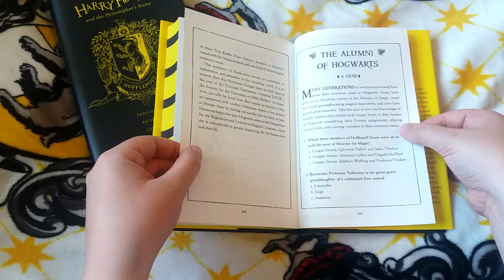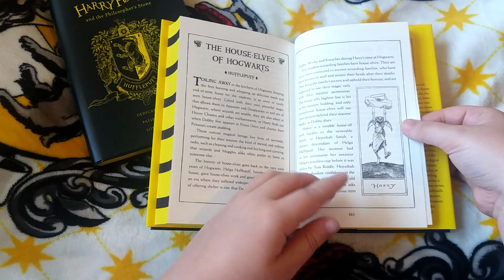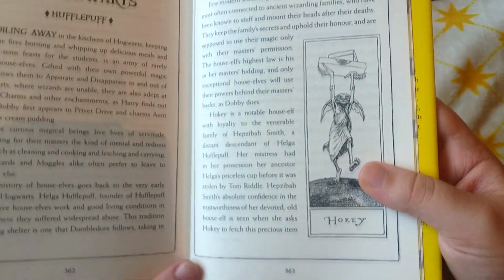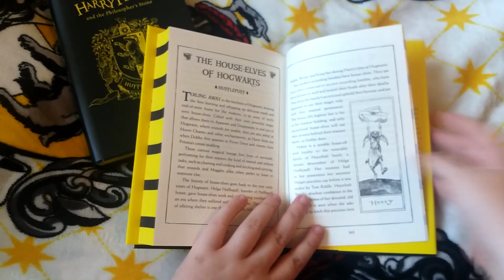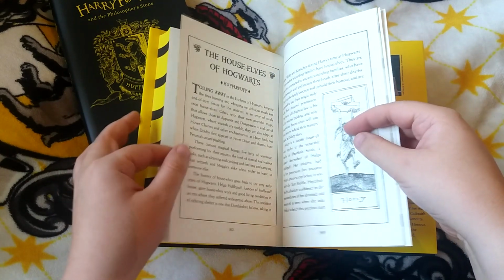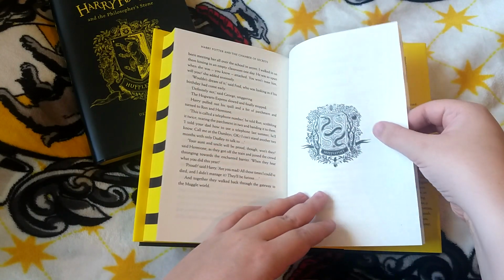Some more information. So this is the quiz, the start of the quiz. Oh, that's so cute. Look, there's a little house elf. I'll bring that closer so you can see. That's really sweet. I do love house elves. This is the house elves of Hogwarts. So I've never actually seen any of this before until now. This is the first time I'm seeing it as I'm showing you guys, so I'm going to have to take some time into looking at this.